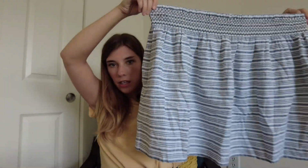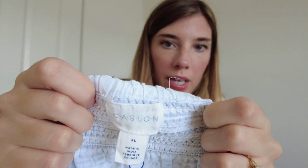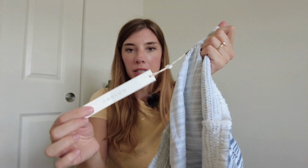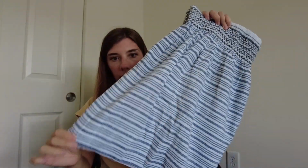And next we have this skirt, and this I grabbed. It is new with tags, so I wanted to try it out. The brand is Castellon, just kind of blowing it out. It's a size extra large, which is another reason I picked it up. New with tags, retailed for $59, just a nice striped, coastal preppy skirt.